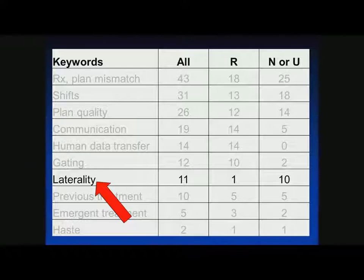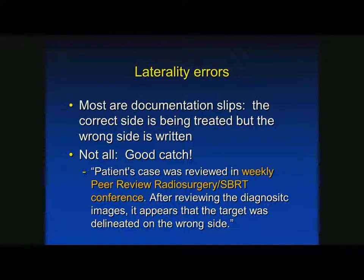Laterality. Most of these are near misses. Most of these are documentation slips where the correct side is being treated, but the wrong side is somewhere in the documentation. But not all, and this is one thing that I really want to emphasize. This was a really interesting, good catch that was mentioned in one of the cases. Patient's case was reviewed in weekly peer review radiosurgery SBRT conference. So in this one institution, they review these cases before the plan is done. And reviewing the diagnostic images, it appeared that the target was delineated on the wrong side. So this doesn't happen very often, but obviously it's a catastrophic problem if it does.